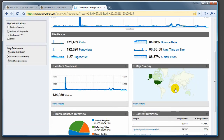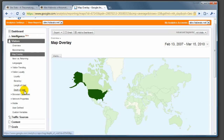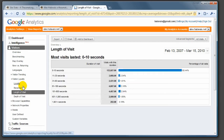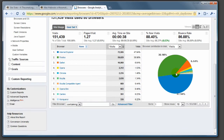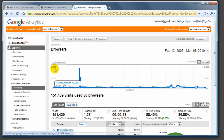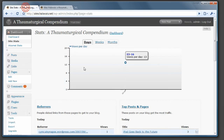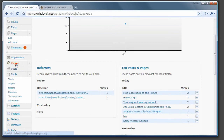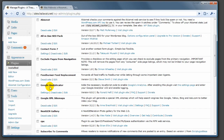But that's the basics. You also can see where people are coming from in the world. I can find out about visitor loyalty, how long they stay, and what kind of browsers they're using. Most of the people visiting my site still are using Internet Explorer, although there's lots of Firefox users. So this gives me a lot to work with, but you do have to get an API, and then you need to set it up with a plugin. And so we need yet another plugin. In this case, I'm using Google Analyticator.